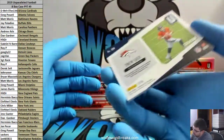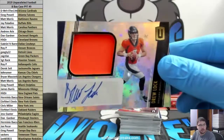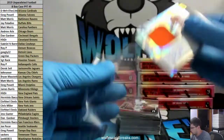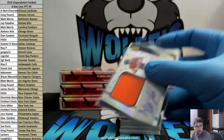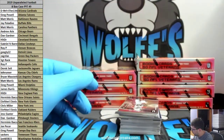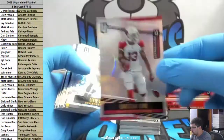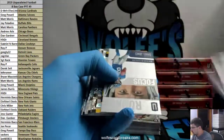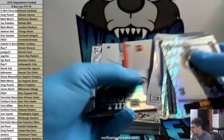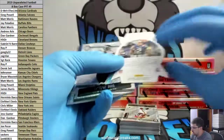How about a Drew Lock? 1-2-1 out of 150. Drew Lock, rookie with the Broncos. Yeah, what's up, man? What's up with that, Presley? To 150, Christian Kirk. Daniel Jones, long snapper to 75 for the Pittsburgh Steelers. Whirl, Amari Cooper, number to 129, Dallas. Nice little Tom Brady.